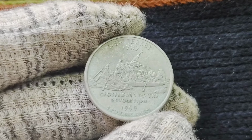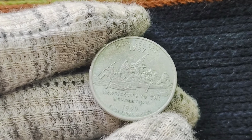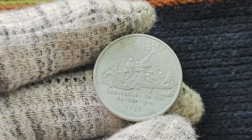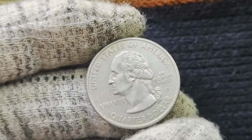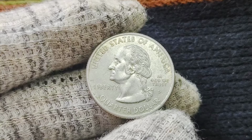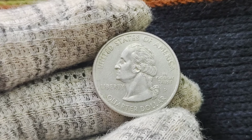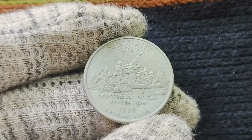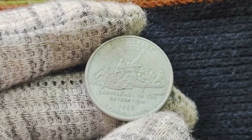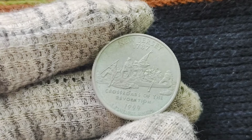You might be wondering, how can you spot one of these rare 1999 D quarters? Well, the key feature you're looking for is the misalignment in the reverse design. The image of New Jersey's state outline will appear doubled, and you may also notice the text on the coin, such as "Crossroads of the Revolution," appearing blurry and doubled as well. It's important to note that the error is subtle and not always easy to spot with the naked eye. That's why it's critical to examine the coin carefully and even consider using a magnifying glass or loupe to get a closer look.